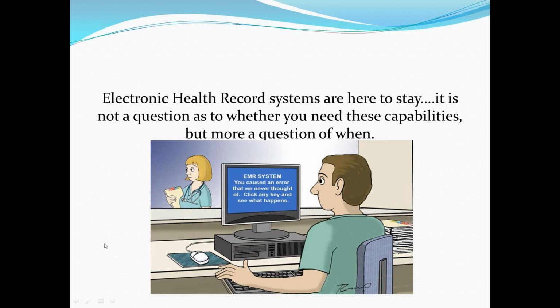Electronic health record systems are definitely here to stay, so it's not a question of whether you need these capabilities, but more a question of when. Mobile devices, like I said, are more and more prevalent every day, and the more patients we have on these different devices, the more liability we will have. That just adds to the complexity of providing a secure environment.